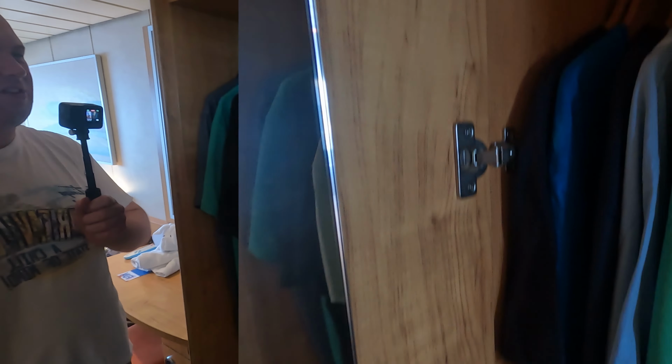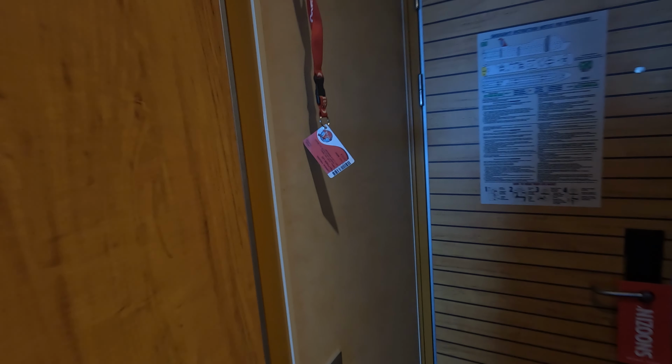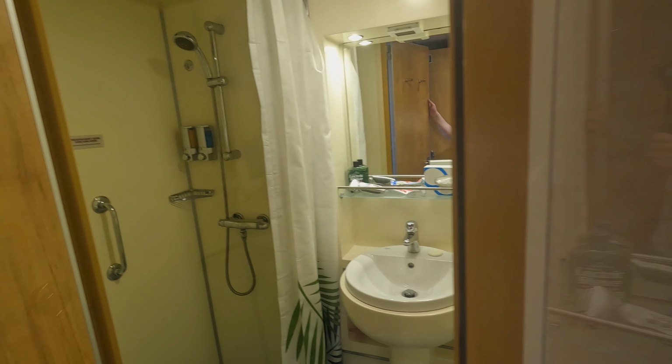Your other closet contains a full-length mirror. This closet also has plenty of hanging space with no shelves to get in the way. We'll come back to the other stuff in the room in just a second. First, we'll make a turnaround into the bathroom.